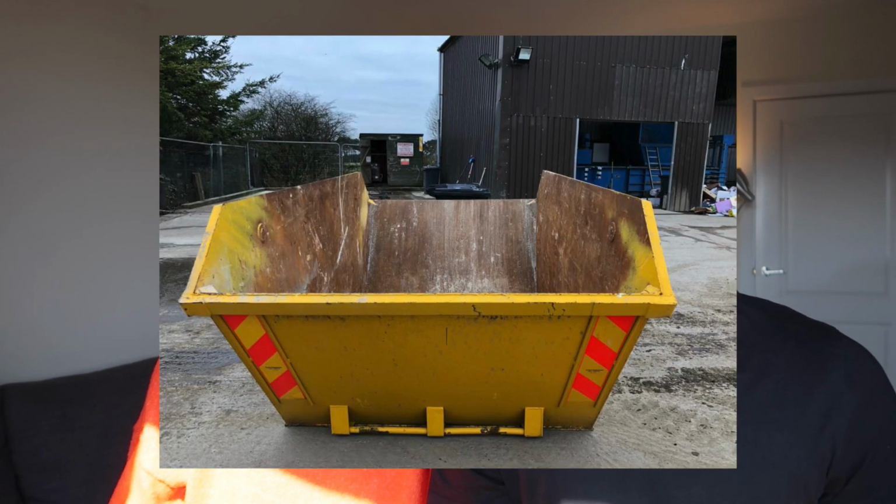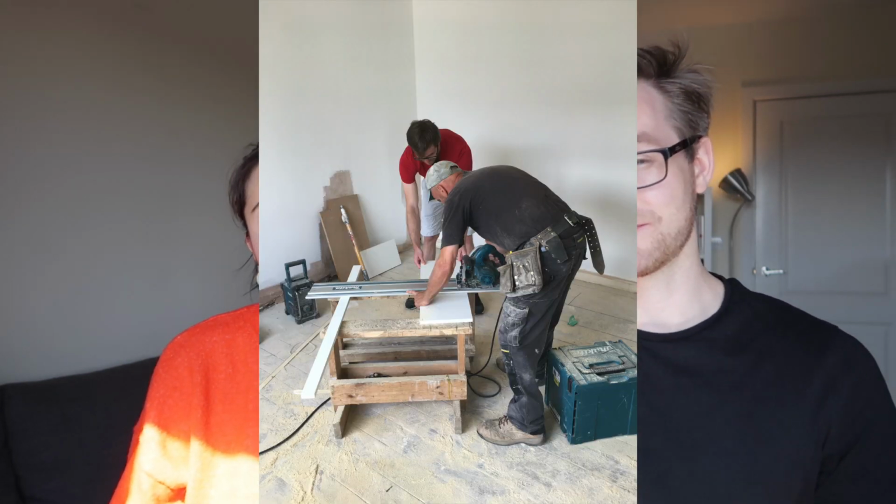So in the rip out and first fix, first of all, you need to get a skip. That cost us £250. Second, we had a labourer who was doing the rip out. We paid our builder £1,500 and he took care of a lot of aspects of the works. After everything in the property is ripped out, you're advised to actually check the walls if there's any damp.